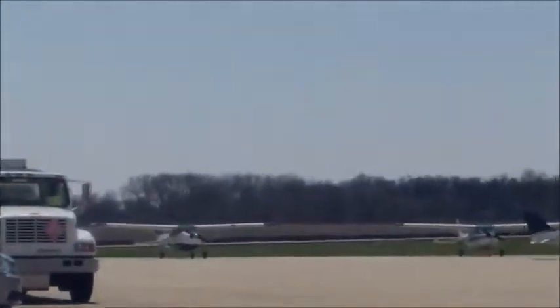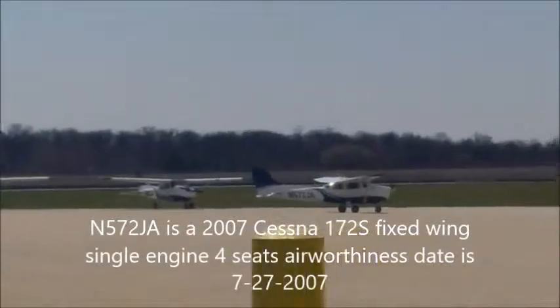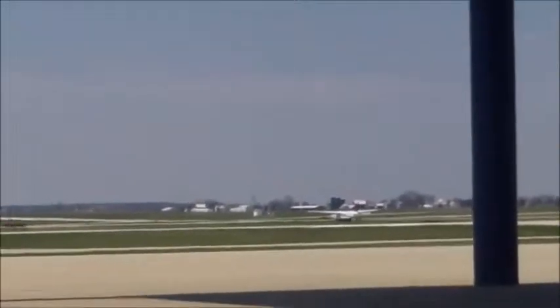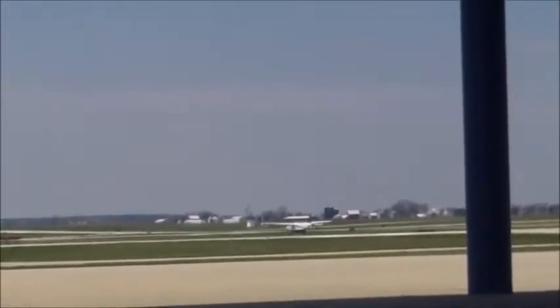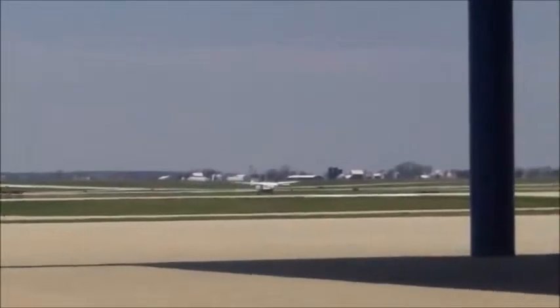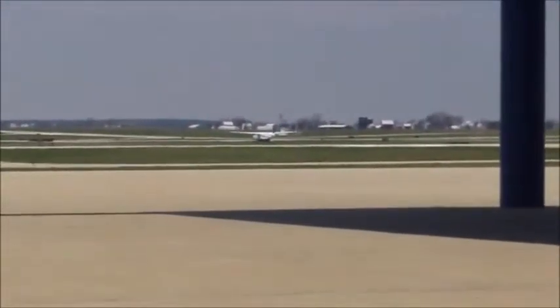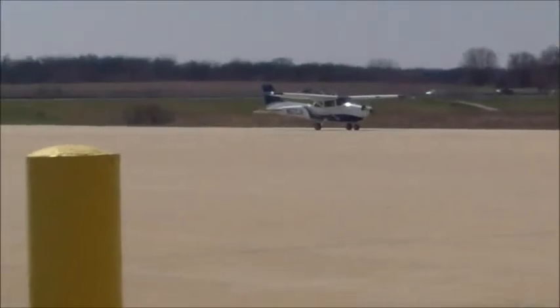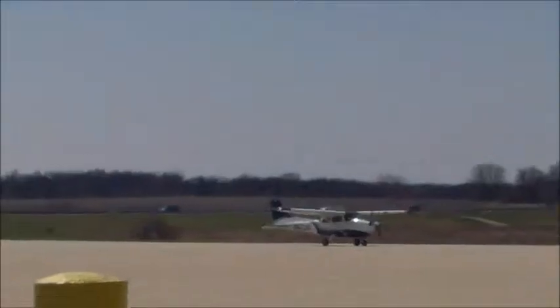Here's N572JA. That's the aircraft. N572JA. And then there's the other plane getting ready for takeoff on the same, I think it's going on the same runway. Fortunately, my camera won't zoom in anymore. Here's another aircraft.